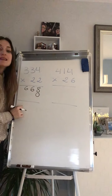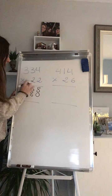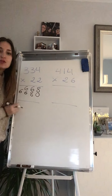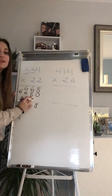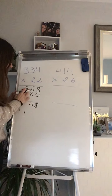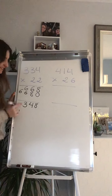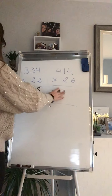2 times 4 is 8, well done. 2 times 3 is 6. Now I have my two products of my 2-digit multiplier. Now I'm going to add them together to get my final answer. 8 add 0 is 8, 6 add 8 is 14, and I'm taking one there, in my head or on my finger. 6 add 6 is 12, add 1, and again I have another one. 6 add 1 is 7. 7,348. Let's go to my next one.